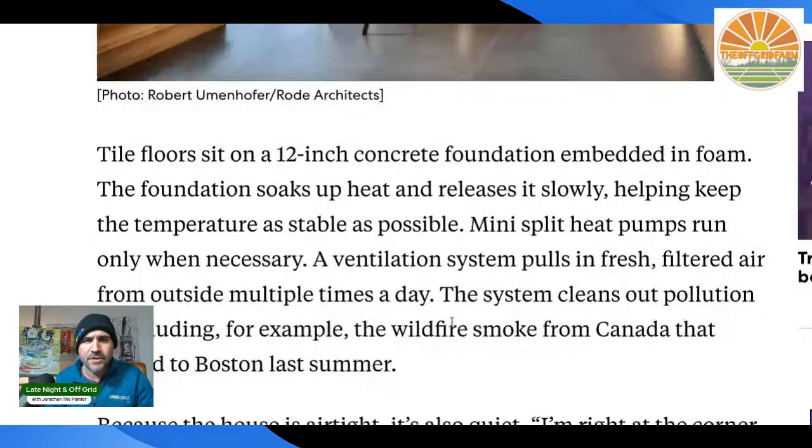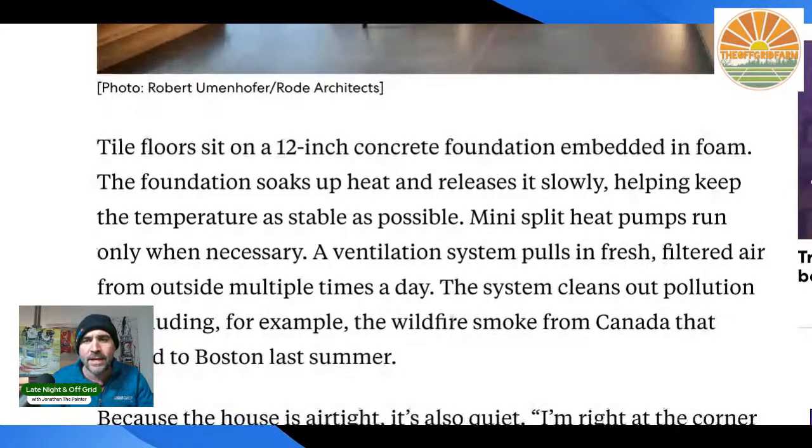Tile floors sit on a 12-inch concrete foundation embedded in foam. The foundation soaks up heat and releases it slowly, helping keep the temperature as stable as possible. Mini split heat pumps run only when necessary. A ventilation system pulls in fresh filtered air from outside multiple times a day. That's, I think, by code around here, too. The system cleans out pollution, including, for example, the wildfire smoke from Canada that drifted into Boston last summer.